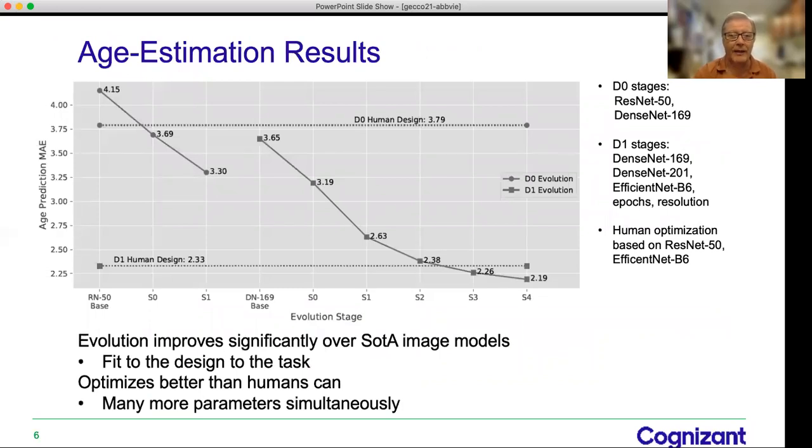This is a kind of complicated graph, but let's walk through it. So initially on D0, the first data set we had, there were data scientists that were trying to optimize the architecture starting from ResNet 50. That's the base. And they optimized the parameters of ResNet 50 by hand. And they actually got pretty good performance right here. That's the line for D0. We started about the same time with ResNet 50 and studied the evolutionary process to optimize those hyperparameters automatically. We pretty quickly got beyond the human design. And then we, at that point, shifted to DenseNet 169 and got further performance improvements.